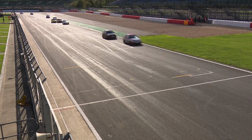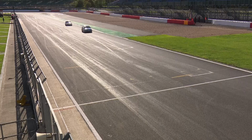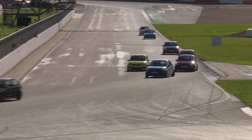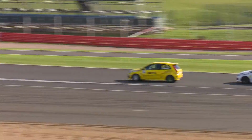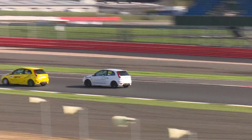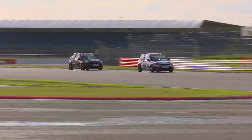Meanwhile, Ollie Turner is on the inside of James Waite. They are battling down to the first corner, and Ollie Turner is exactly where he needs to be. Keep the foot in, Ollie. Come on, keep it in. James Waite just drives around the outside, and Ollie Turner has to hop over the curbs. That's unsettled the car. And now Nathaniel Hodgkiss has a chance to creep up behind him.